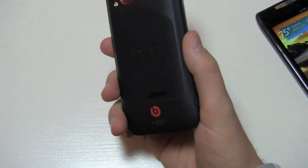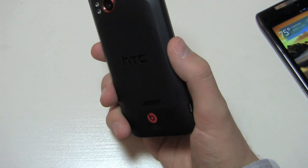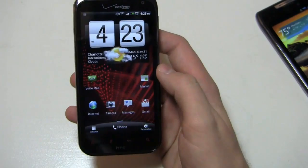Both of these phones are $299 at Verizon retail stores, although I'm sure you'll find some great holiday specials at various retailers like Amazon Wireless, Wirefly, places like that. So be sure to take a look at those if you're buying for a family member, somebody special.